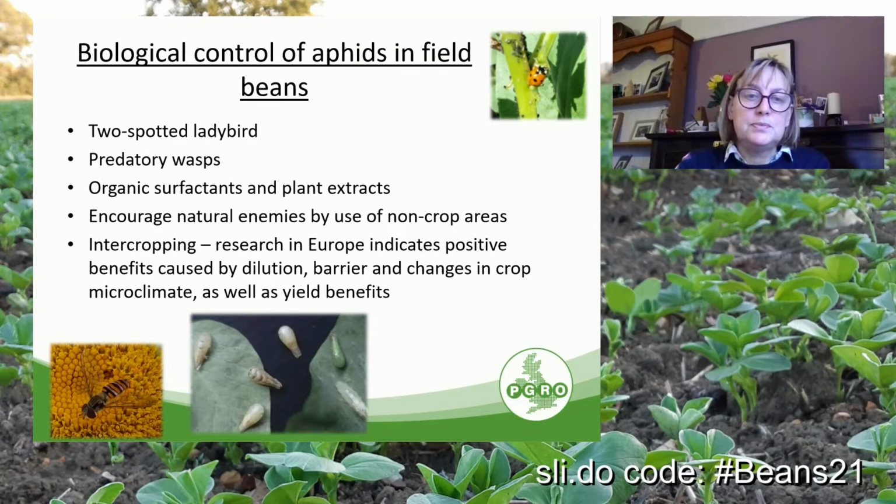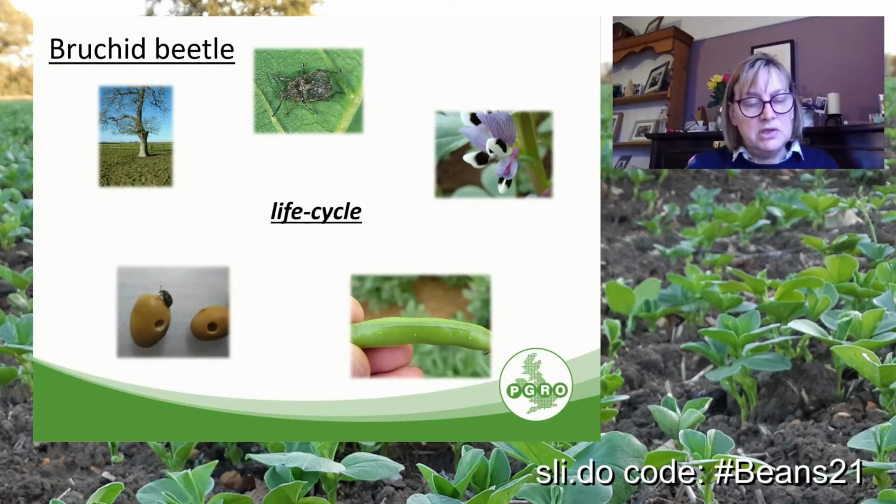For bruchid beetle, you all know, I suppose, what the damage is from this pest, and it causes this damage to the seed that you can see here in the slide as the adult emerges at harvest time, at dry harvest. They're overwintering around the margins of your previous year's crops, particularly, I suppose, in the larger trees under the tree bark.